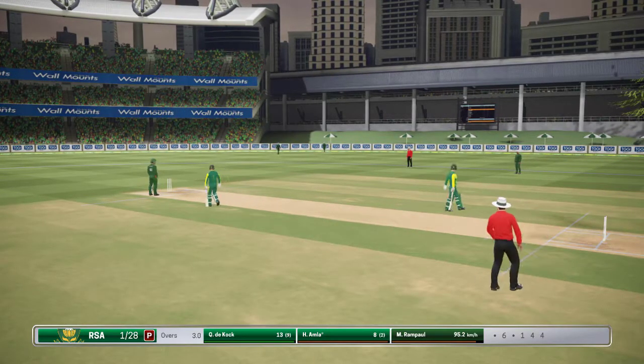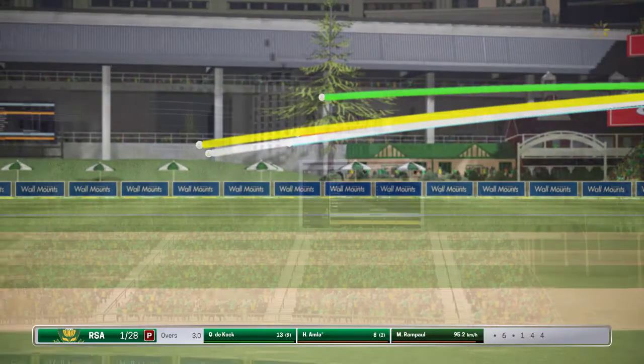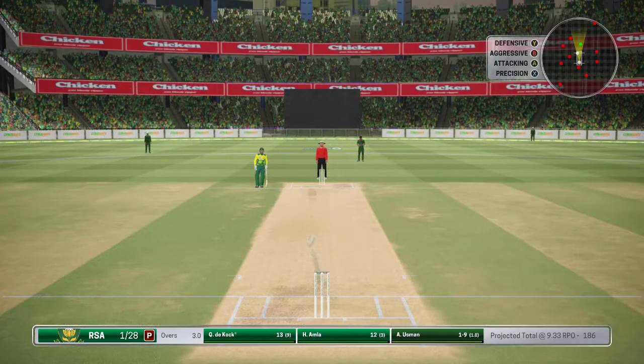Cracking shot, right off the meat of the bat. South Africa add 15 runs in that over, taking the score to 1 for 28.